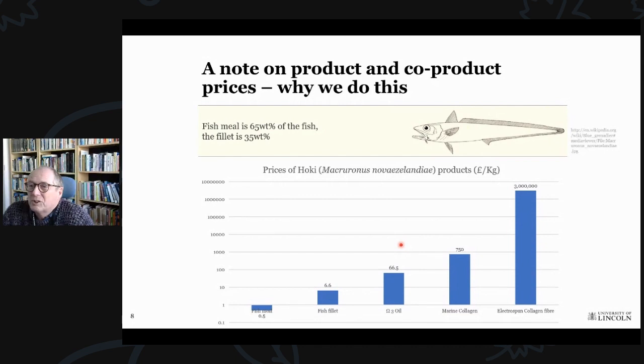So if we were able to sell about 20 kilos of that a year, that would equal the value of the hoki catch, the rest of the hoki catch. So I mean, this is a nice thing, because when we think about the technology of fishing, the technology is perfectly there to hoover up virtually every little wriggling creature in the ocean.